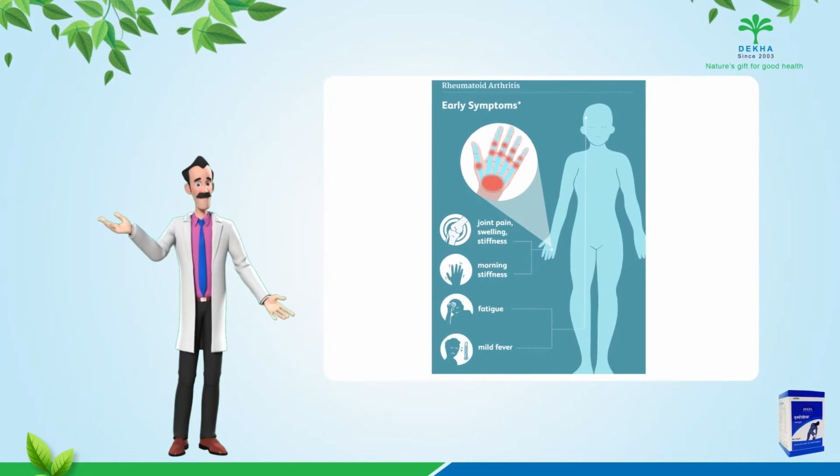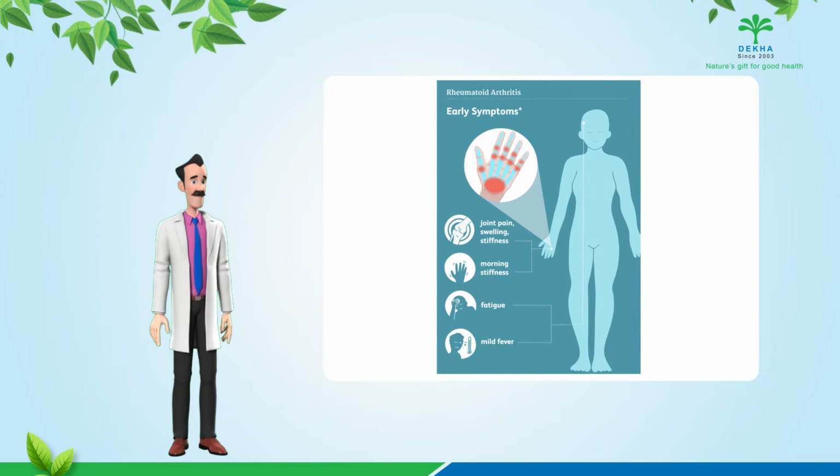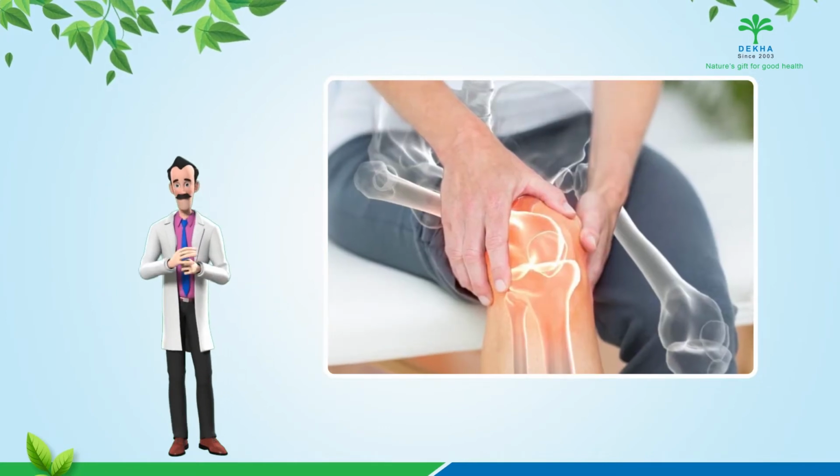Stage 1 is early stage RA. Many people feel joint pain, stiffness, or swelling. During stage 1, there's inflammation inside the joint.